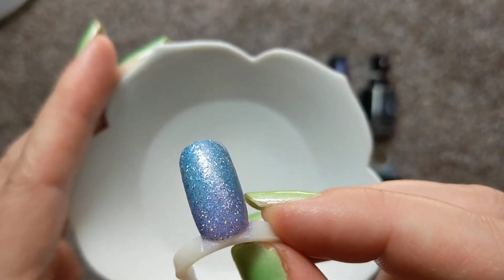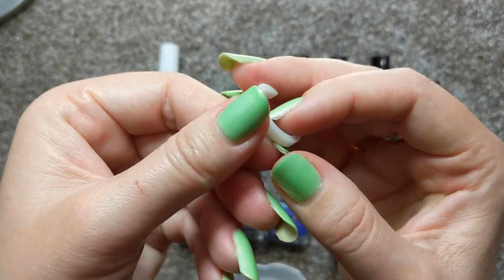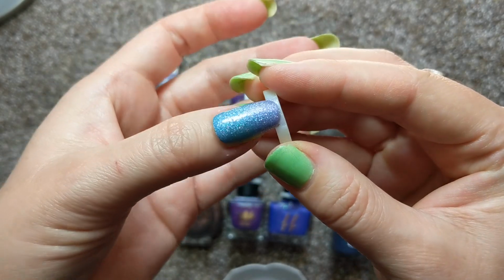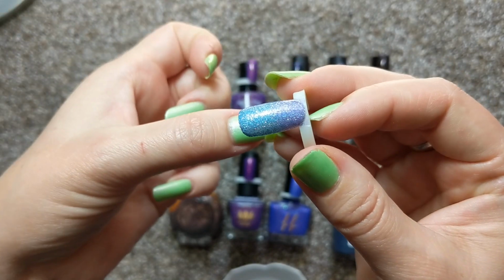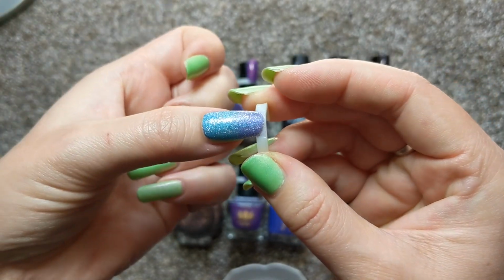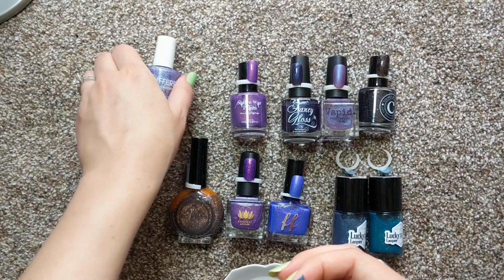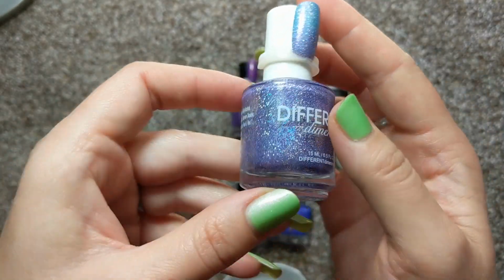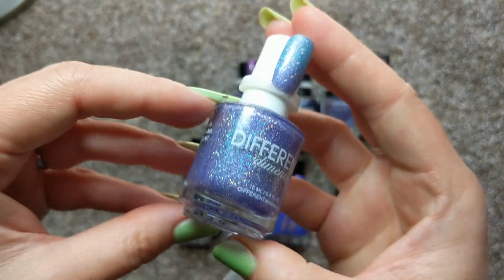And the thing I really enjoy about thermals is it's usually not just those two shades. You usually wind up with this intermittent coloration in between, and some of them are even designed to be trithermals, and that's where you have a third coloration in between the hot and cold state. It just makes for a really fun manicure where the colors are constantly changing, so very enjoyable. So this one was Different Dimensions, Presto Chango, a purple to blue.